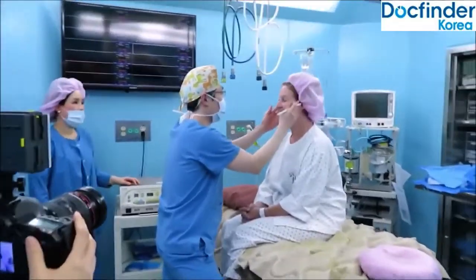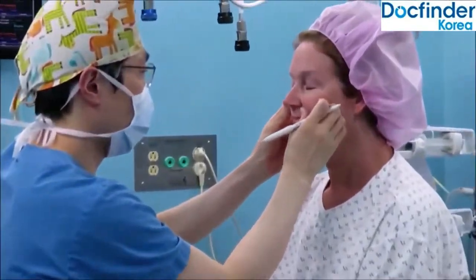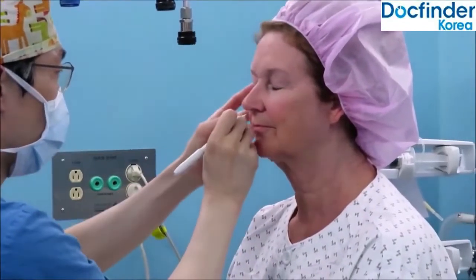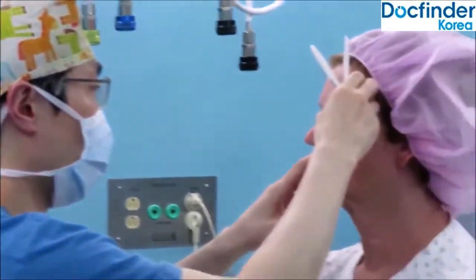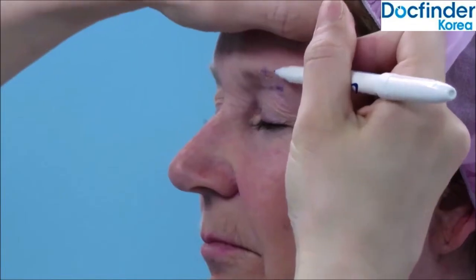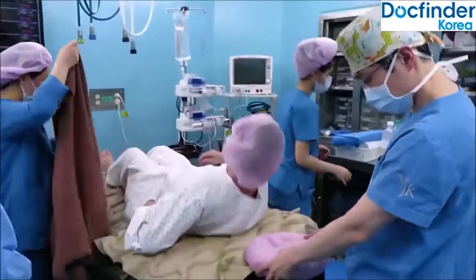So this is exactly where we left off in part 1. Dr. Kim came in and immediately started to prep Mom for surgery. He spent a lot of time measuring and determining where to make incisions and deciding the final placements of her features. Always a natural look is the most important, and Mom didn't really want to look any different, just have a refreshed look and, you know, turn the clock back a few years, 20 years maybe.